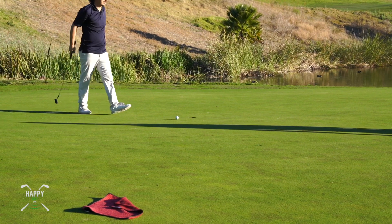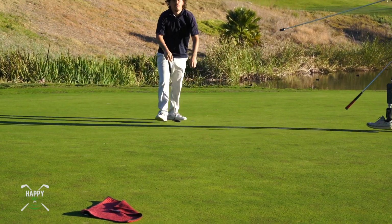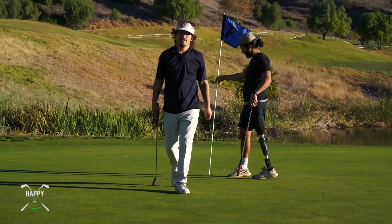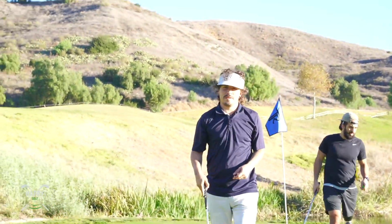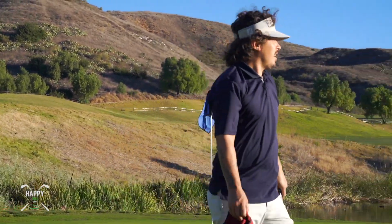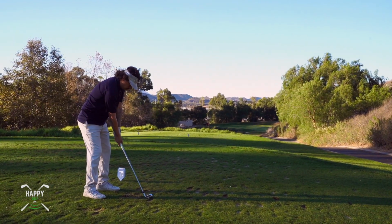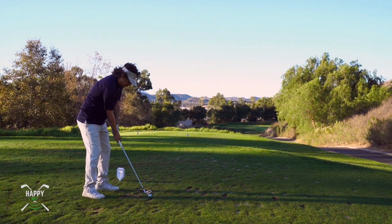Three putt, you guys. Hey, even the Warriors will three putt sometimes, you know? But I'm not worried, because I'm not a warrior. You know, even Warriors three putt. 148 yards, wind helping out.